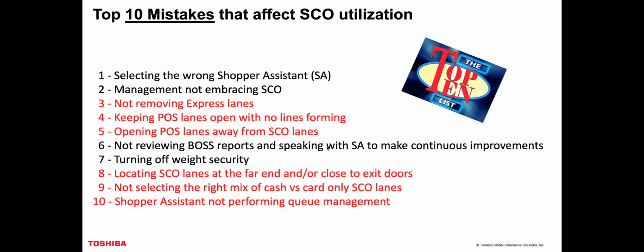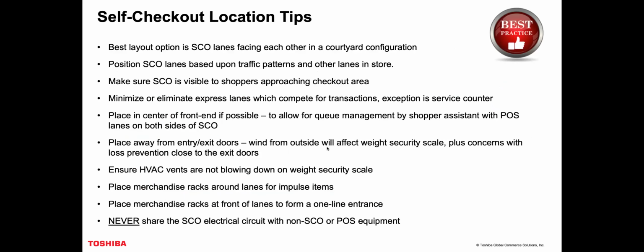So we're going to dig into a couple of these things, right? But those of you that want to save $1 and mix cash with card, you can do that. You will save $1, but I'll tell you, you're going to generate major friction and frustration for your shoppers if you're managing your self-checkouts correctly. And I'll talk about that here in a minute.